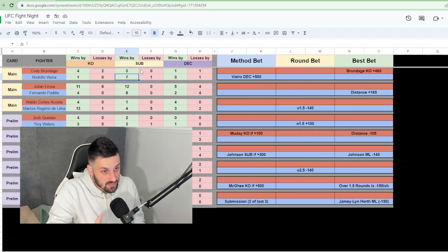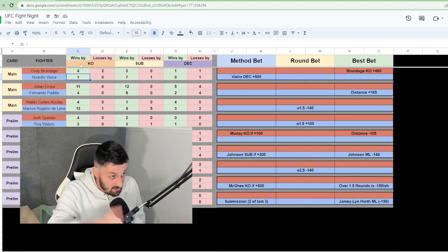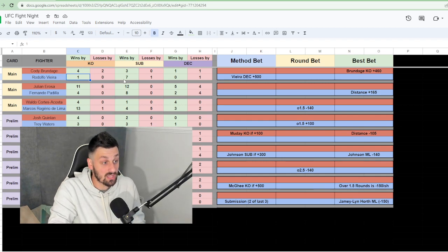What I do see for value, and value only, and this is that fight I was talking about where I picked 2 different things, is Vieira decision at plus 500. If he's not going to submit him, he's not knocking him out, okay? Vieira is not knocking out Cody Brundage, period, okay? So if he is a huge favorite, and I don't think he's going to submit him, naturally I'm going to go over to a decision pick. At plus 500, that looks pretty good.